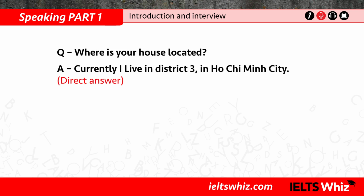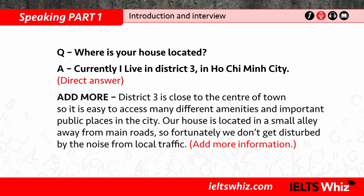For example, if the examiner asks you, "Where is your house located?" you can give your direct answer and answer the question, but now it is time to add more details. District 3 is close to the center of town, so it is easy to access many different amenities and important public places in the city. Our house is located in a small alley away from main roads, so fortunately we don't get disturbed by the noise from local traffic. Giving plenty of detail in your answers will increase your likelihood of getting a high score.